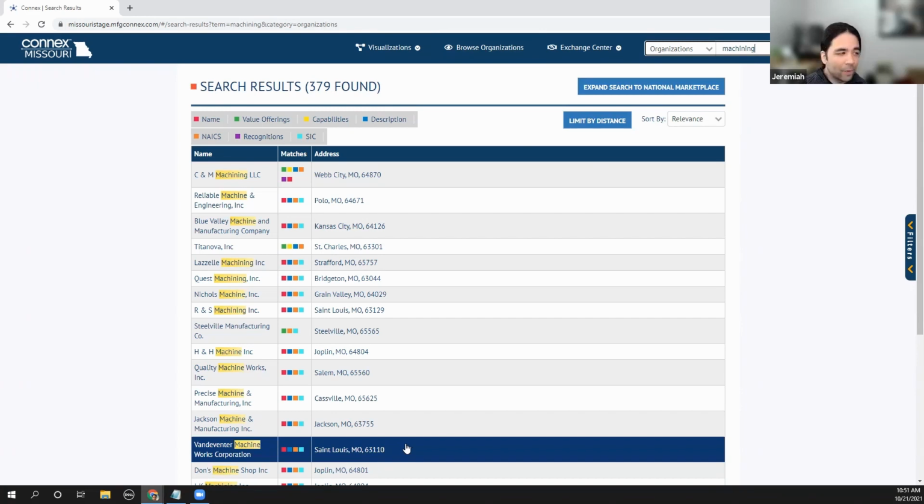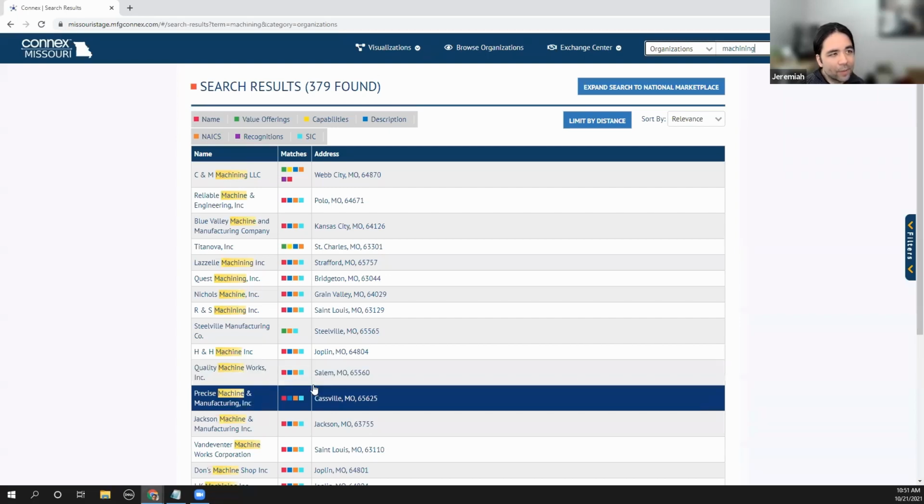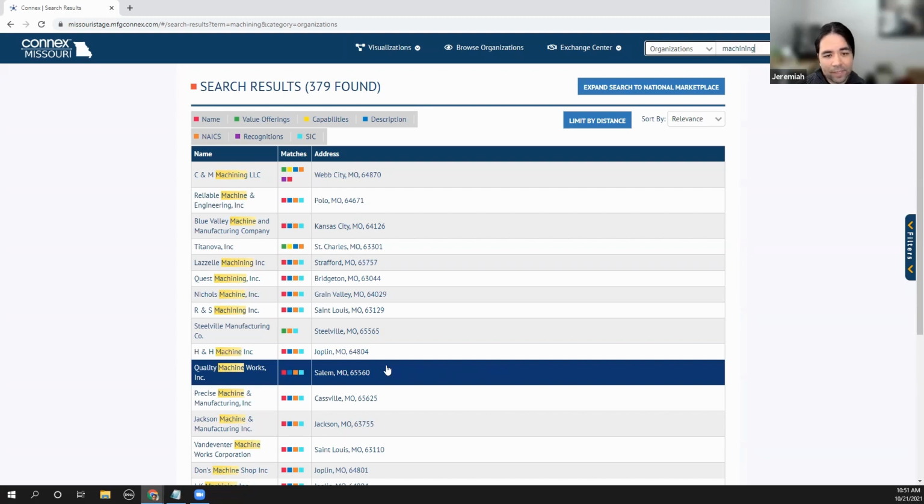A lot of folks have a 1 to 10 page capability statement that lists a lot of information, like what you produce, what you do, what certifications you have, your NAICS codes. All of that information would get indexed into our search, so that you can quickly have all of that available and come up in search.